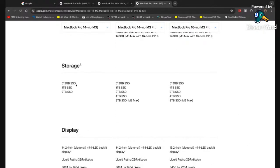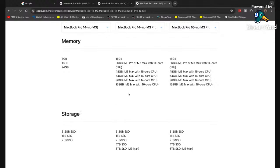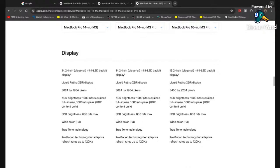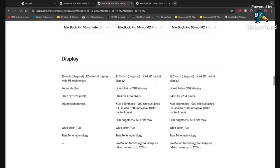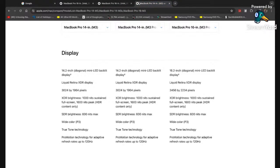512 GB SSD, 1 TB and 2 TB SSD solid state drive. 512 GB, 1 TB, 2, 4 TB, and 8 TB, which is the M3 Max. So it's a higher storage. I really love higher storage, which comes with the higher memory as well, unified memory. And let's move on to display. So display, is it the same as the M1 Pro Max, M1 and M2 Pro Max? Yes.